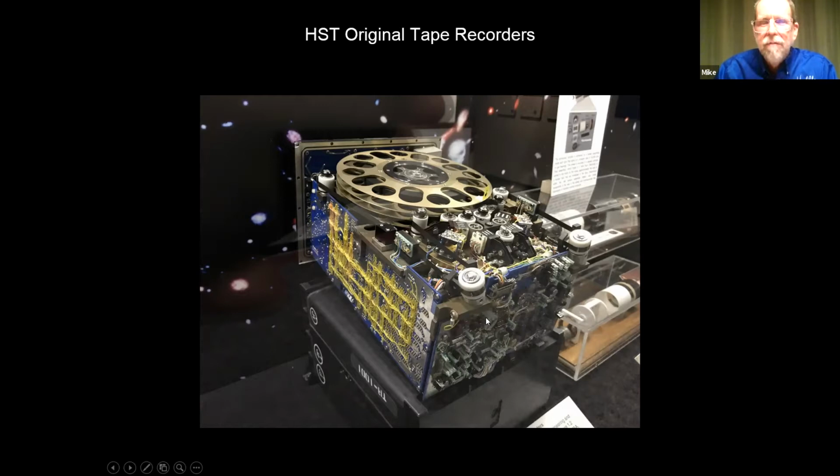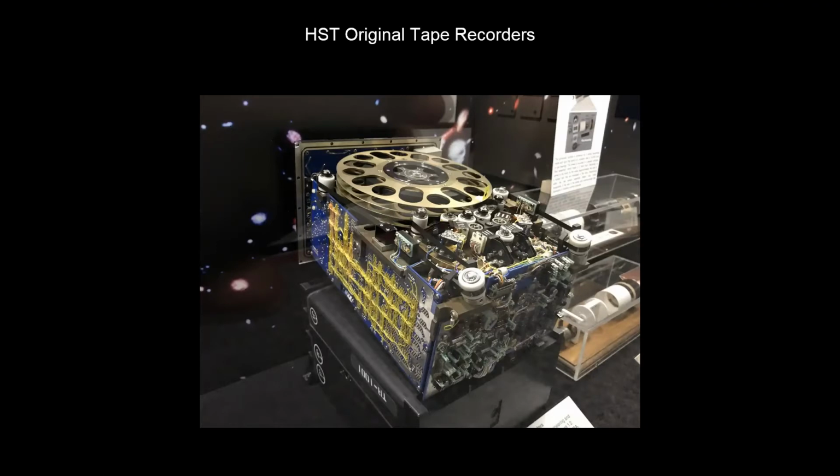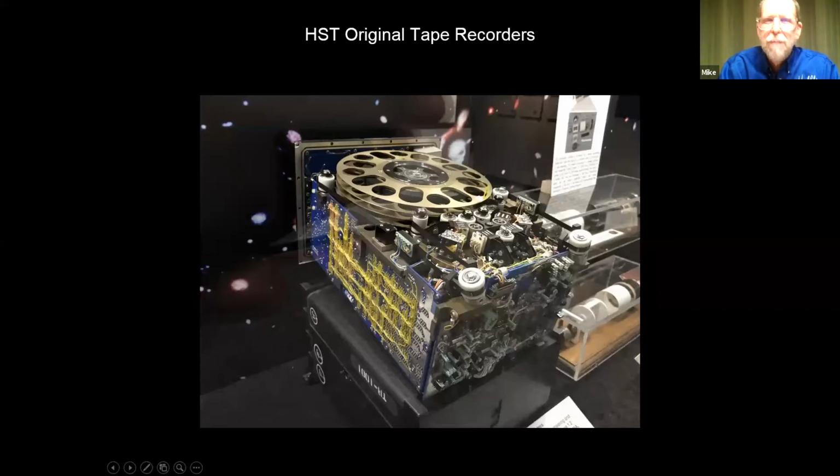And for those of you who remember using tape recorders, you always remember the problem with tape recorders. I don't know if you guys can see this. See this little loop of tape right there? How many times were you playing your tape recorder and the thing jumped off the capstan? Yeah. That's actually why we had to replace this one. It jumped the thing.